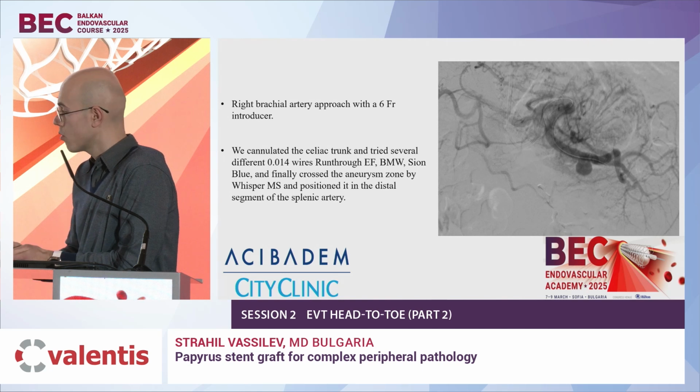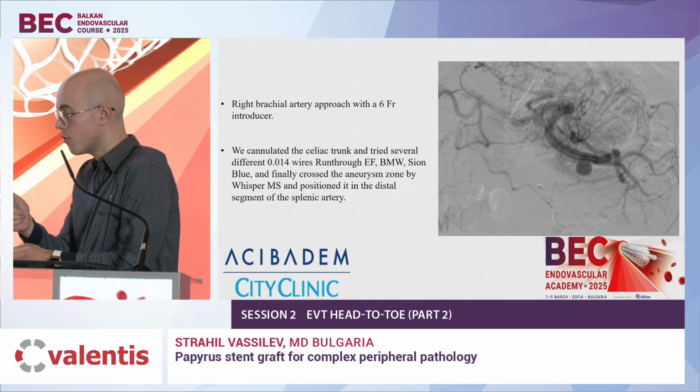So, of course, we decided to attempt vascular treatment of the aneurysm, and we decided to implant a Papyrus. As you can see, the approach is the right brachial artery. We cannulated the celiac trunk and tried several different wires to cross the aneurysm without going into it. Basically, we did it with a Whisper, positioned in the distal segment of the splenic artery.